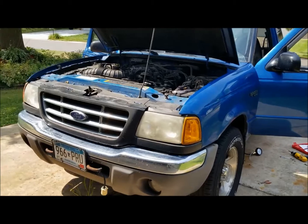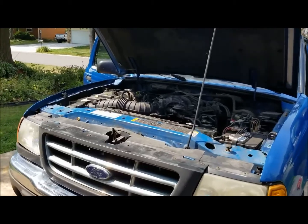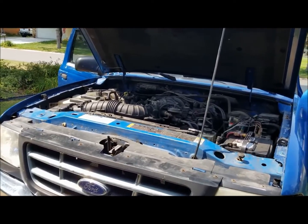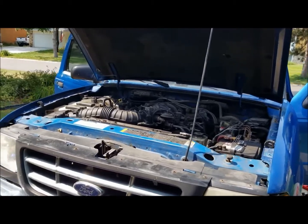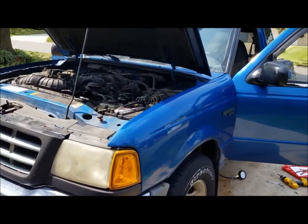So I don't think it's the injectors, but we don't know for sure. If they were leaking down into the cylinders that fast, I would be surprised. Plus, your oil would be rising as it seeps across your rings as it sits overnight. So your oil will be up and it'd be in bad shape. Where my oil isn't up, in fact, it's a half quart down right now.